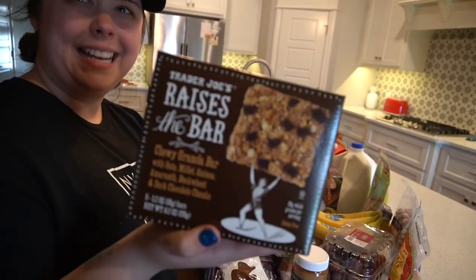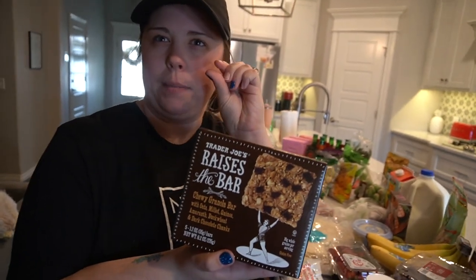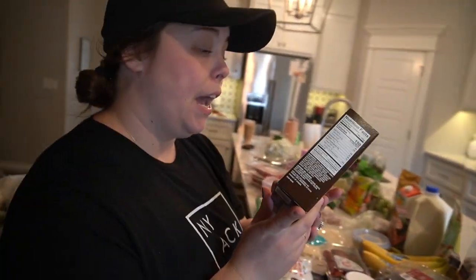I don't want to know. Wait, let me guess. Is it like earthworms? I have no idea what millet is. Like little tiny baby worms. I think it's a grain. Okay. Well, I hope it's not worms.